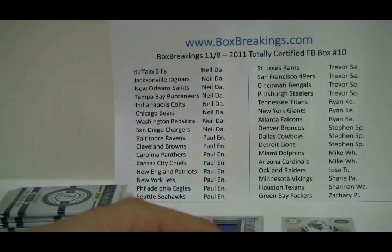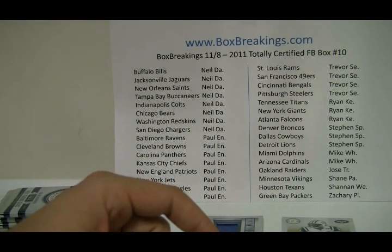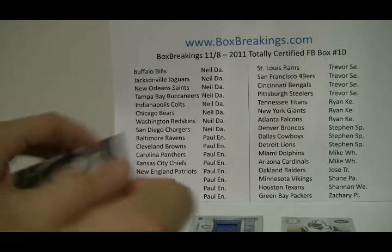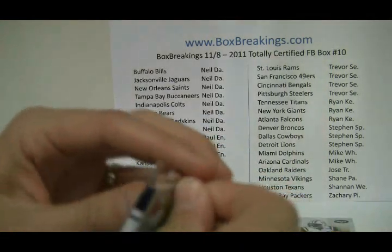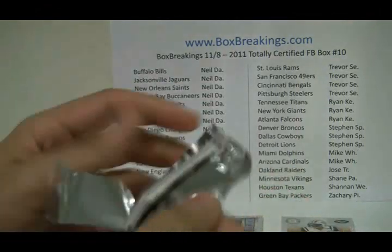So we've got the Patriots with that Welker. Nice little parallel there. That is Paul as well. And then the Colts. Indianapolis is Neil. Neil will take the Dickerson jersey.